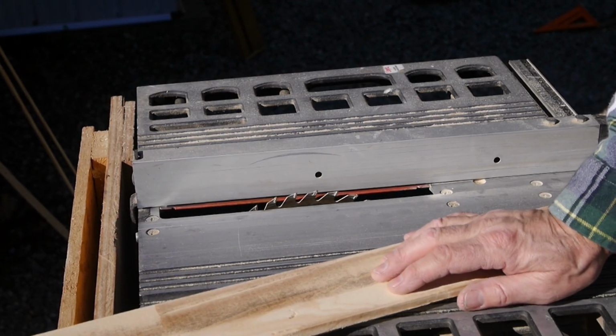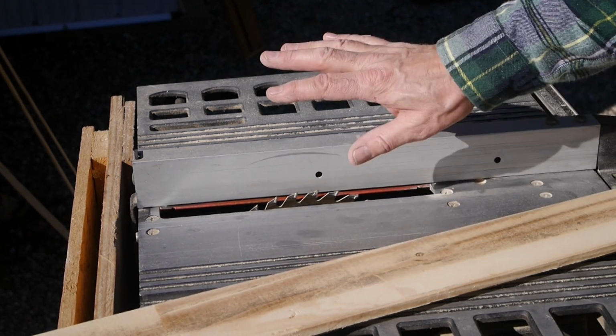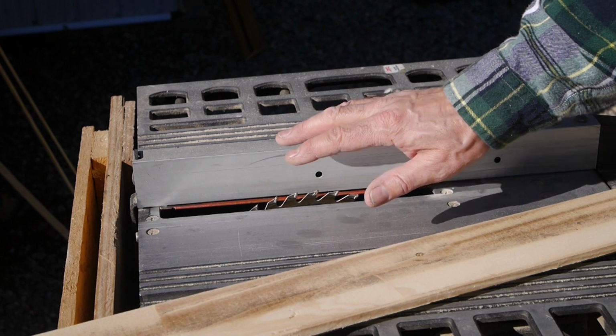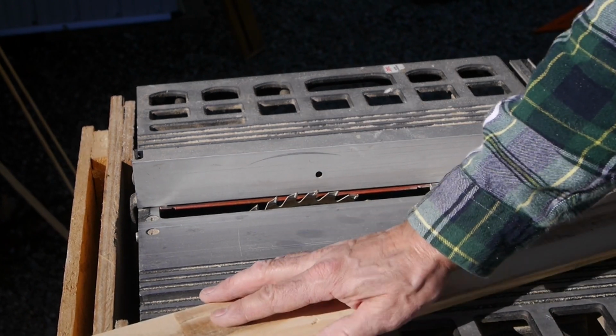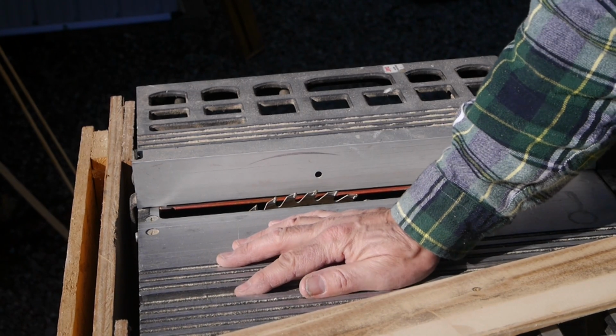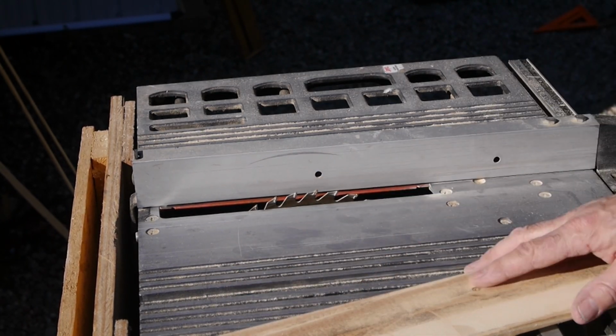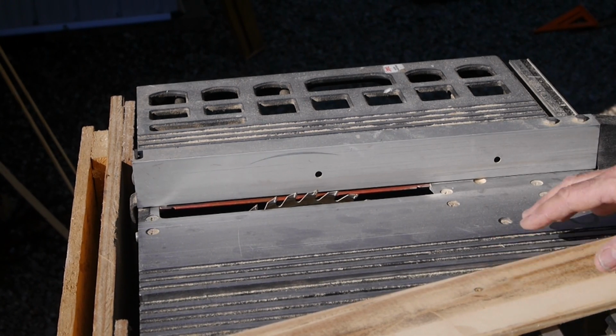Now I can't stress enough about using caution while working with a table saw. As you can see, my hands are a little bit close to the blade there. I'm pretty comfortable using this machine. If anybody is not comfortable using this or is unsure, definitely use as much protection as you can. Guards, push sticks, those kind of things.